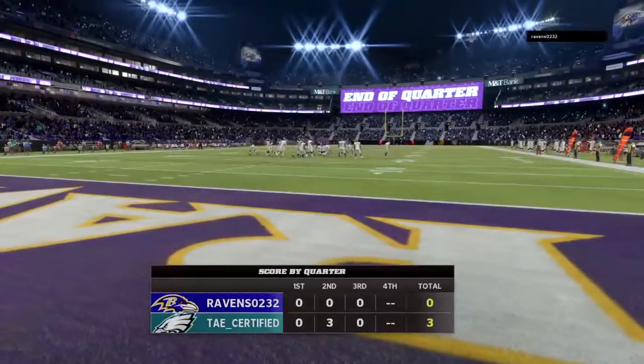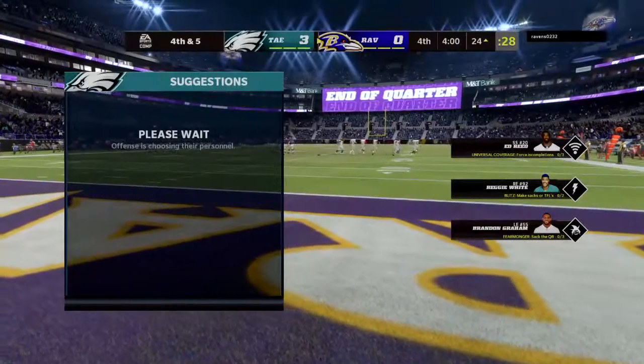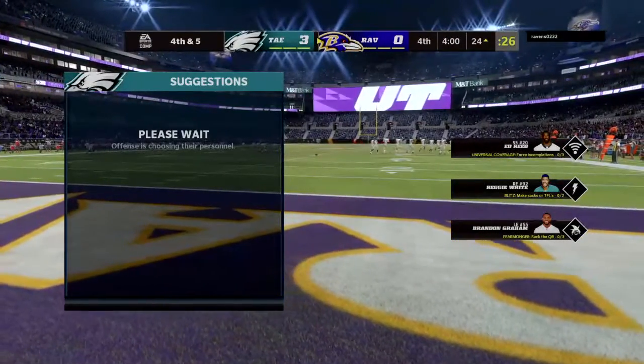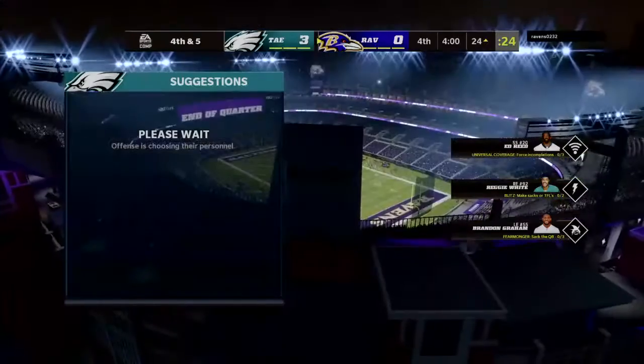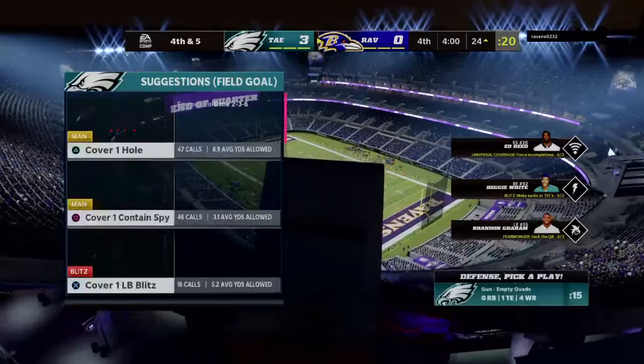We have played 3 quarters. You are watching Madden Ultimate Team on EA Sports. Back now in Baltimore. It's been a very hotly contested game to this point. Just a field goal separating these two teams as we get set for the 4th quarter.